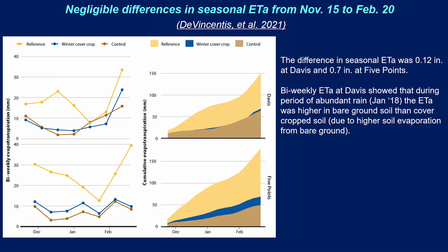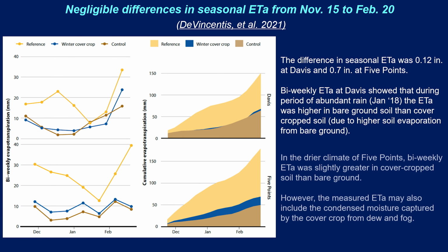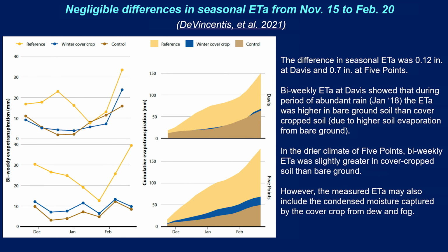we saw that the clean cultivated was losing more water than the cover crop plots during winter time, during rainfall time. And when we did the same in Five Points, where the weather is drier, we saw that, of course, in a drier climate, the cover crop area was losing a little bit more water. But the measurements were probably also accounting for the amount of water that was trapped from fog and dew. So not all that water that we measure as evapotranspiration came from the water stored in the soil. This is a refinement that we should probably do, measuring also the amount of fog and dew that is trapped. And so that's another potential benefit.